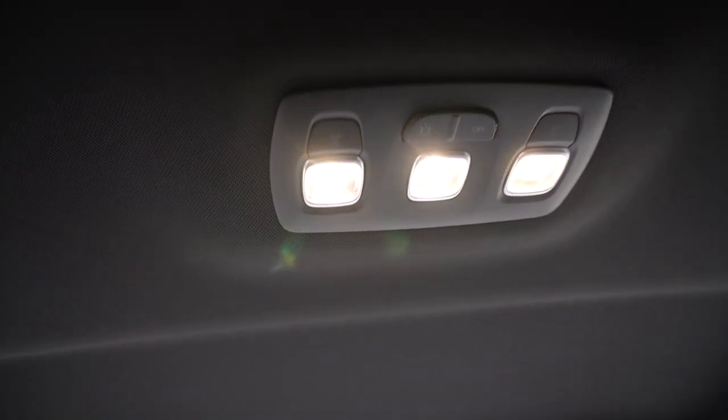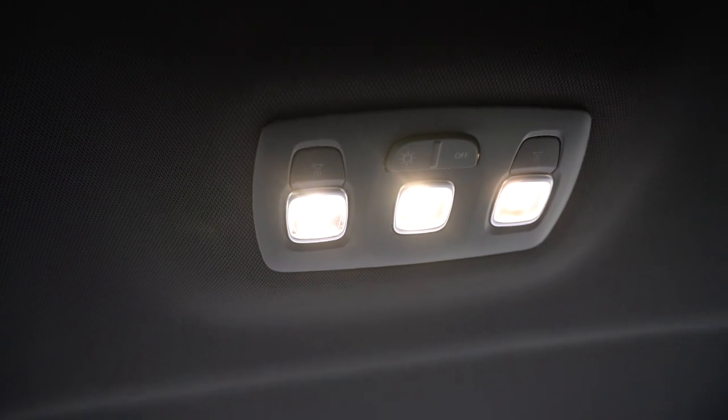Closing the door, and I still have a great visibility on the windows in the back too. Up here we have a handle, really useful, and the LED light lamps on the roof, pretty useful as well. I like it. I really, really like it.